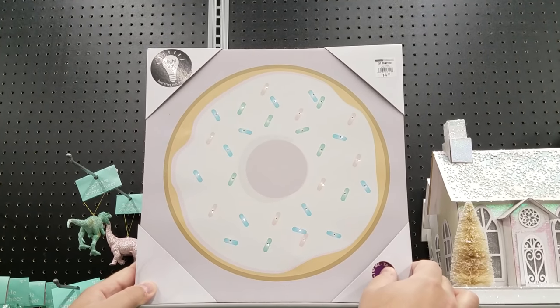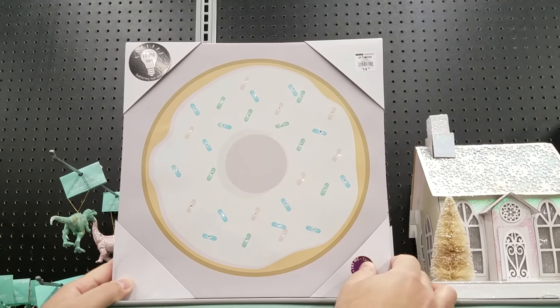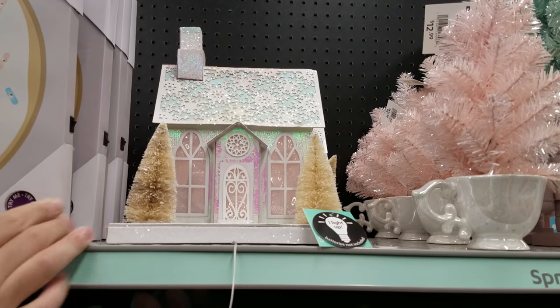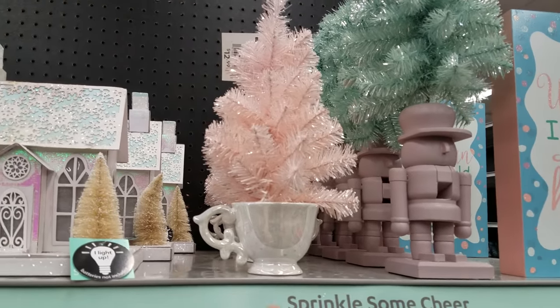Okay, that donut does light up. See how it goes on and off? But you can also use that for your room. It doesn't have to be for Christmas. They look like Mike and Ikes. That lights up. And look, it's in a little teacup. A tree in a teacup.